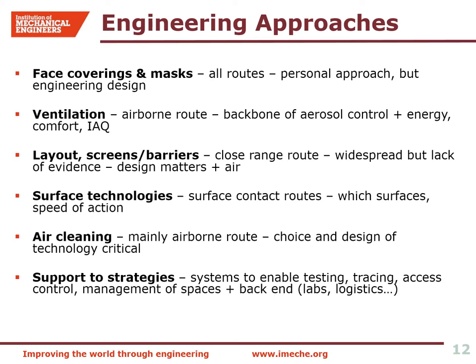We know that engineers have been involved with laying out buildings, redesigning buildings, and installing things like screens and barriers. That's a really interesting mitigation. They're very widespread. I'm sure some of you will have noticed there are some good ones and some appalling ones out there. And I think the design of these actually matters very much. We don't have very much evidence of how effective they are, but they can affect airflows as well as blocking droplets.